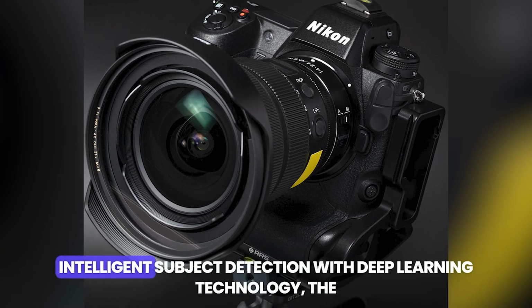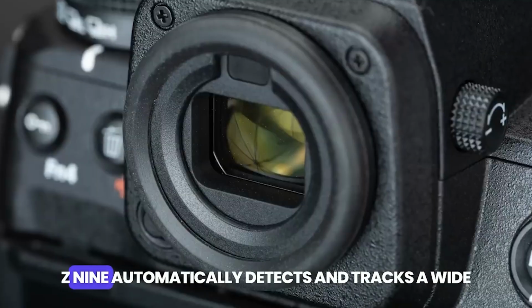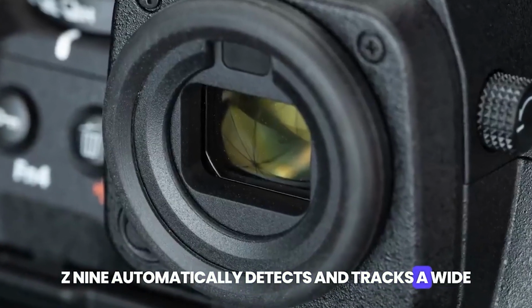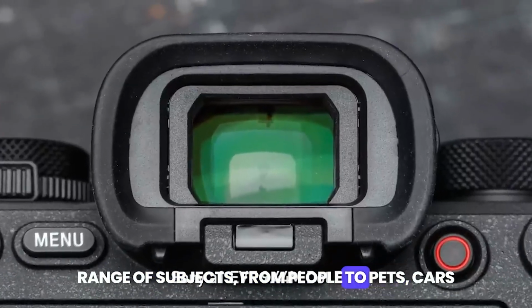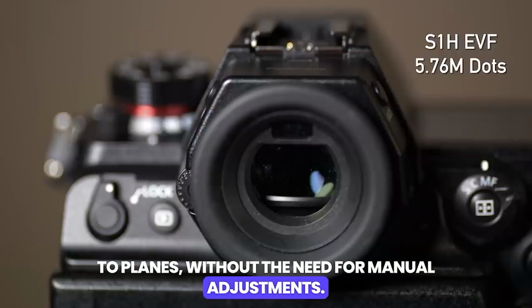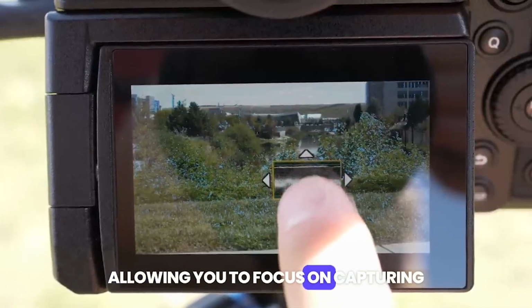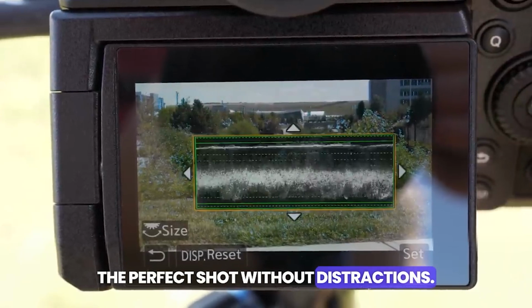Intelligent subject detection. With deep learning technology, the Z9 automatically detects and tracks a wide range of subjects, from people to pets, cars to planes, without the need for manual adjustments. This intelligent feature streamlines your workflow, allowing you to focus on capturing the perfect shot without distractions.